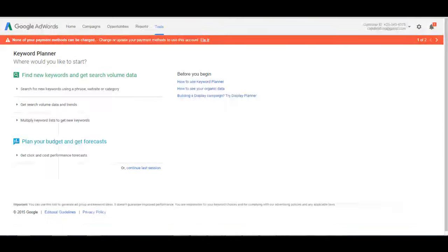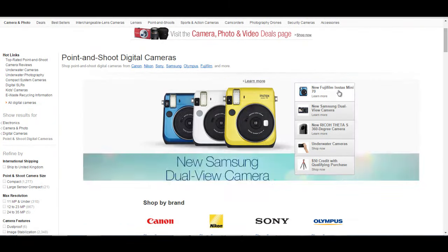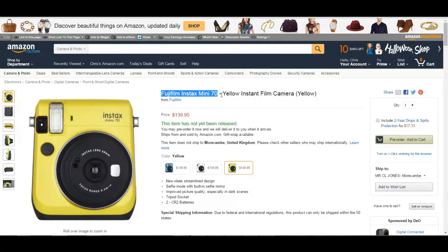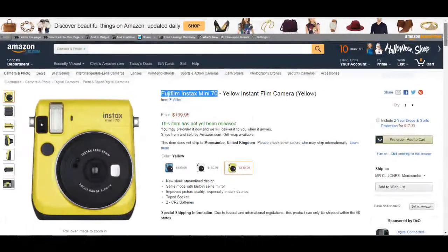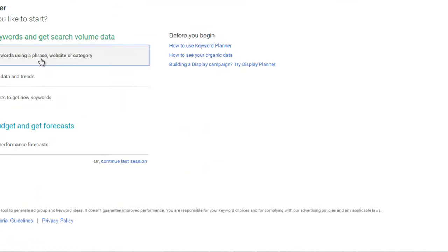Once you've got a niche, I'll show you on this one actually. I was going to show you on wireless music systems, but since we're on this one, once you've got a product that you like the look of, that's selling really well, in fact this one hasn't been released yet. So it's like a pre-order, but I'm willing to bet there's going to be a lot of interest. That's why it hasn't got any reviews, but you've seen how popular it is.